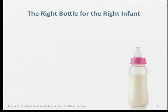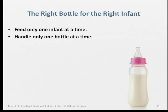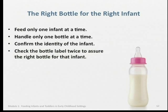It is very important to follow procedures to ensure that the appropriate human milk or formula is given to the infant, or in other words, the right bottle is given to the right infant. To avoid mistakes, be sure to feed only 1 infant at a time, handle only 1 bottle at a time, confirm the identity of the infant, and check the bottle label twice for the infant's name.